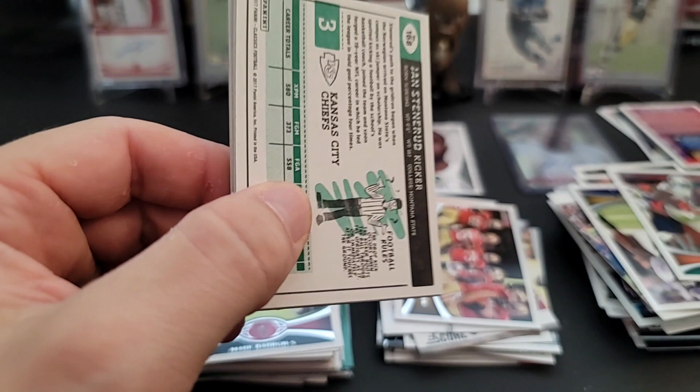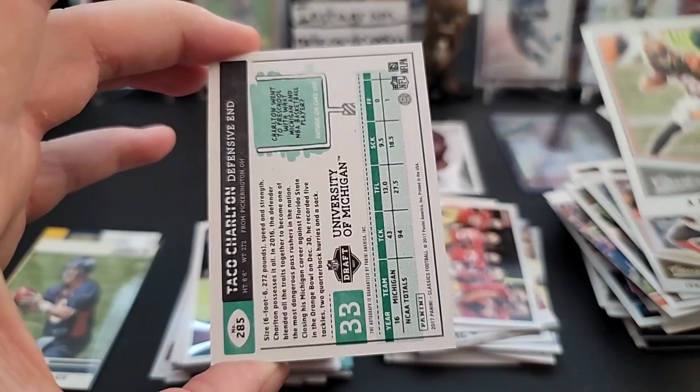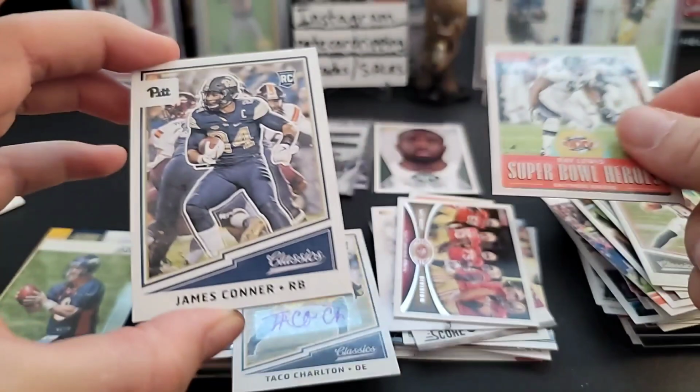I opened a lot of Classics back in the day. I enjoyed this set. Jordan Matthews, Isaiah Crowell, AJ Green. Ooh, we got a backwards card. We did get a hit. Not Patrick Mahomes, but a Taco Carlton. I think he was drafted to the Cowboys, and I don't think he quite panned out there. Dang, the one auto per box, and we pull not Patrick Mahomes, but that's okay.